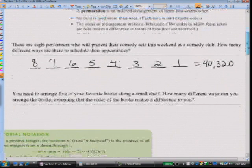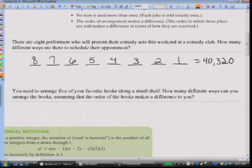Okay, now if you wanted to arrange 5 of your favorite books along a small shelf, how many different ways can you arrange the books, assuming that the order of the books makes a difference to you? Then you could have 5 choices for the first slot, 4 choices for the second slot, 3 choices for the third, 2, and then 1. Okay? And this would then be, you could just multiply this out, and we can do this in our head maybe. 5 times 4 is 20, times 3 is 60, times 2 is 120.